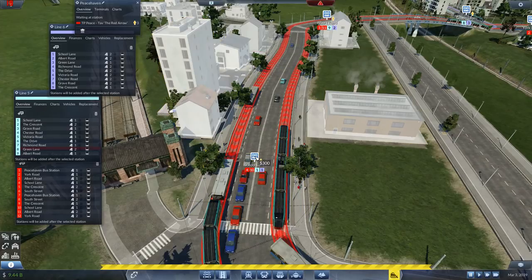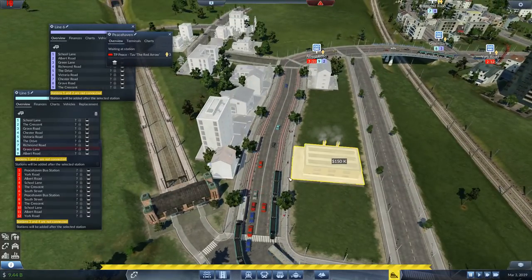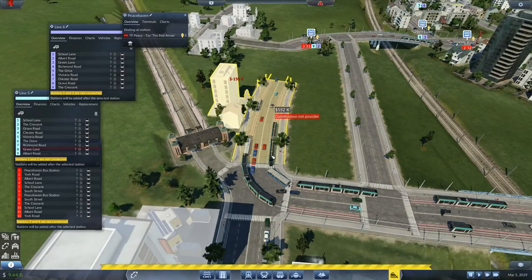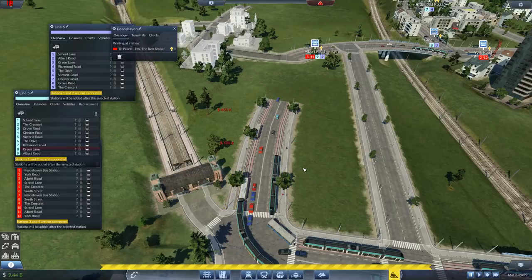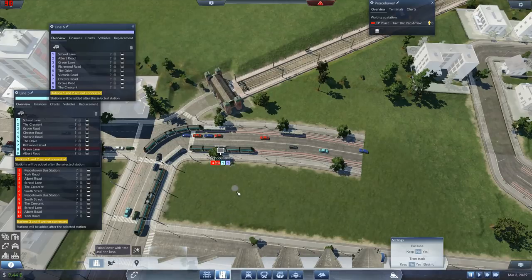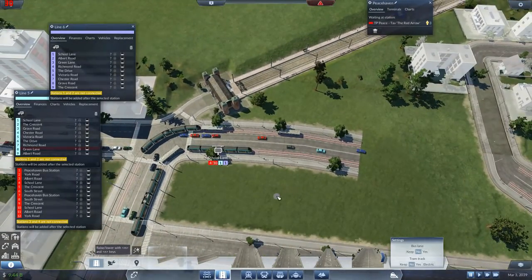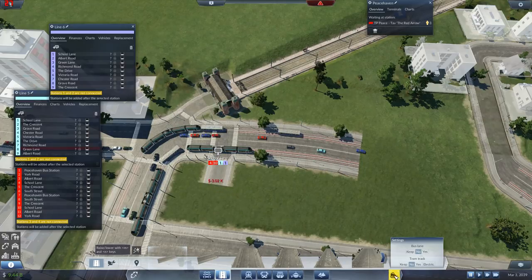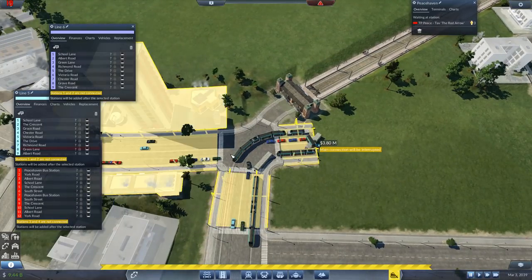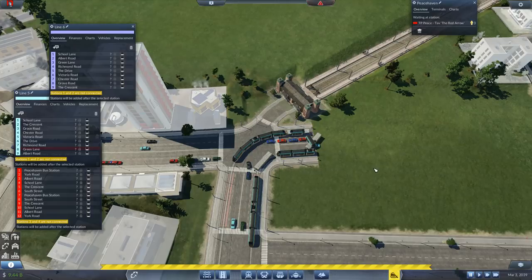So we want to get rid of that. We want to get rid of this road. Construction not possible. Why? Seriously, why can't I delete that road? What is wrong with you? I don't know. If I chop it off, can I get rid of it? Still can't get rid of that. It'll be linked to something. It's probably that, maybe. I don't know.